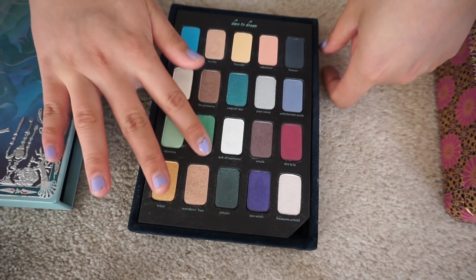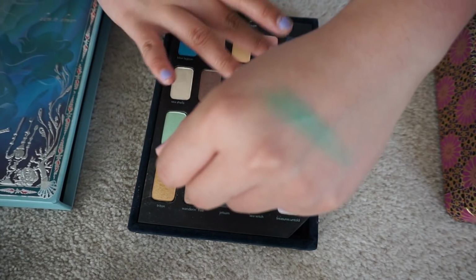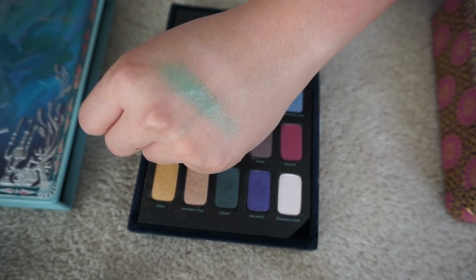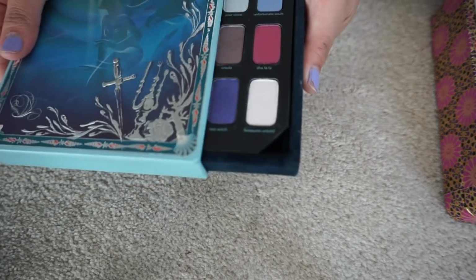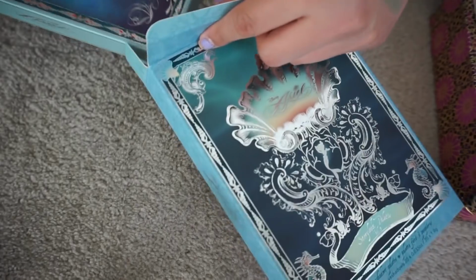The colors are pretty good. They're like the Sephora eyeshadow formula. Look, that's a very nice green. I've been swatching a lot of greens today. And then let's swatch Sebastian. Can't really tell he's there on my skin tone, but he is there. This is so beautiful, this palette. I don't know if I'll use it much because it is a little bit older, but I can't get rid of it because it's a collector's piece.